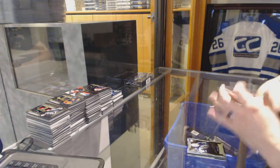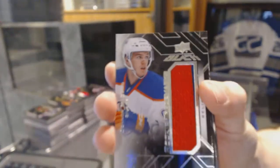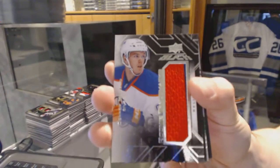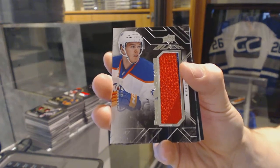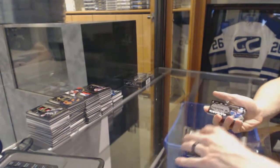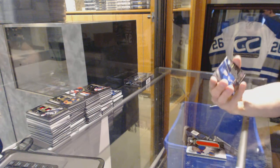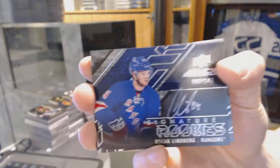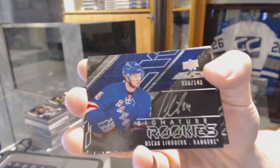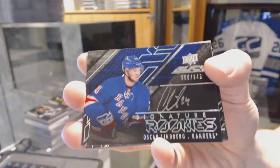We've got a rookie trademarks jersey of Connor McDavid. Rookie trademarks jersey, Connor McDavid. We've got a signature rookies numbered to 149, Oscar Lindberg. Signature rookies out of 149, Oscar Lindberg.